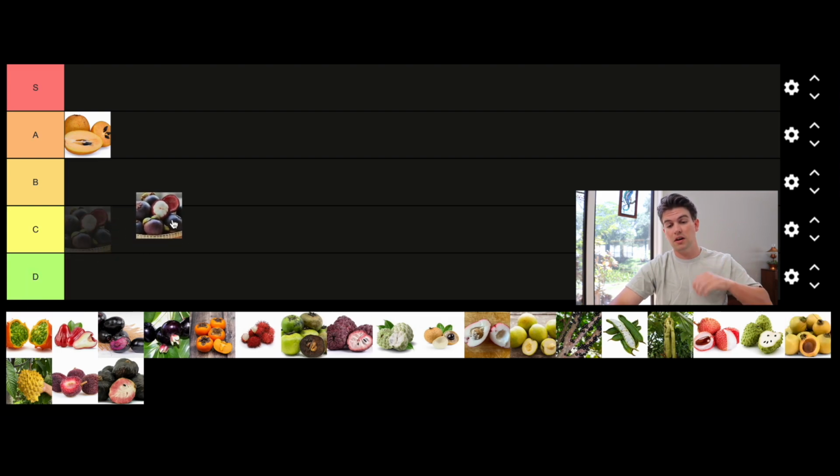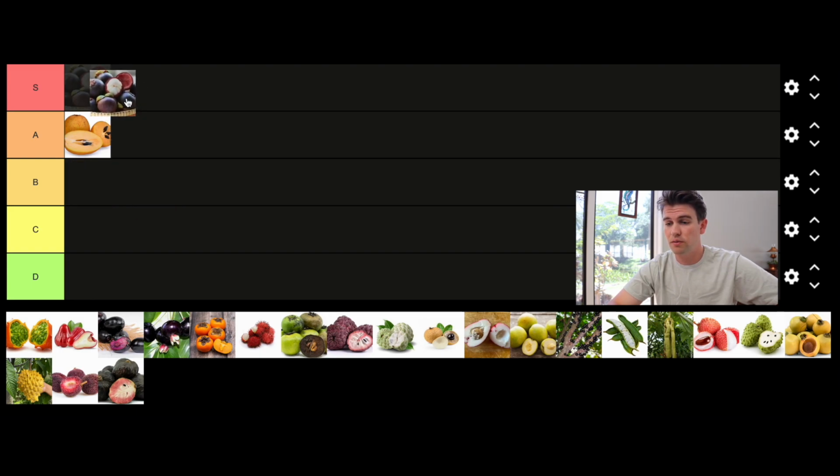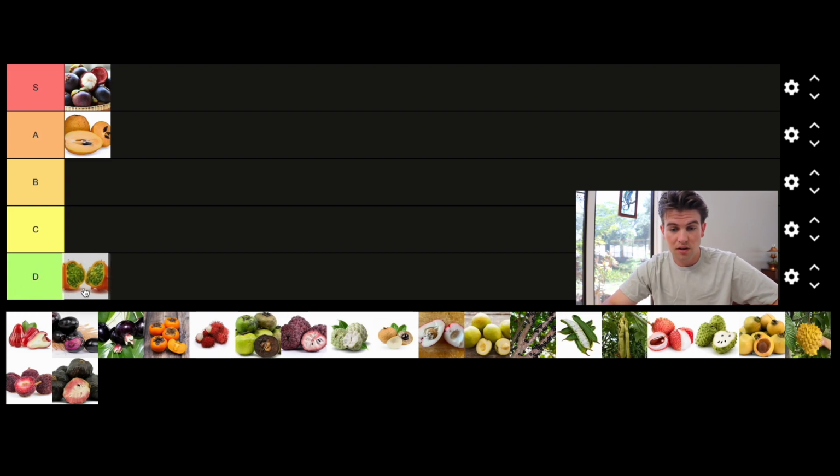Next, we have mangosteen. That fruit I do not grow. It is too hard to grow, too cold sensitive, but the fruit is amazing. That's an easy S. The texture is amazing. It melts in your mouth. It is fresh, refreshing. It is super sweet with a little bit of tanginess, well-rounded. Purple mangosteen, delicious, easy S.